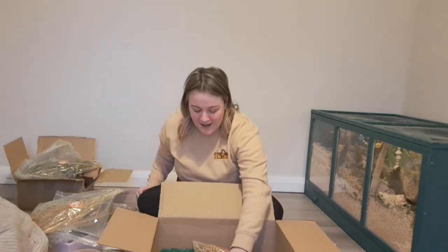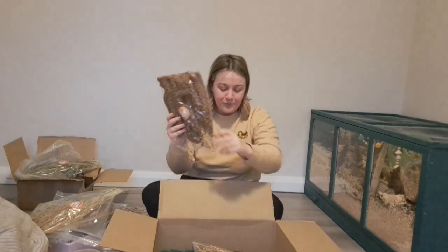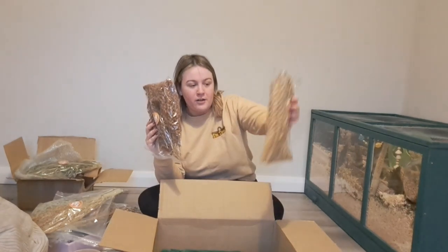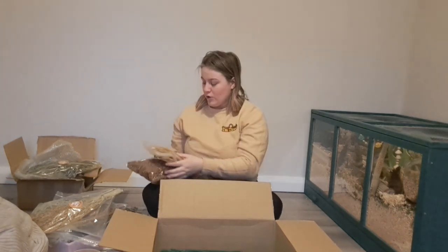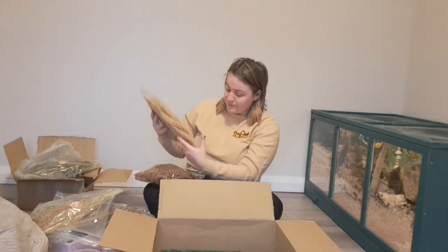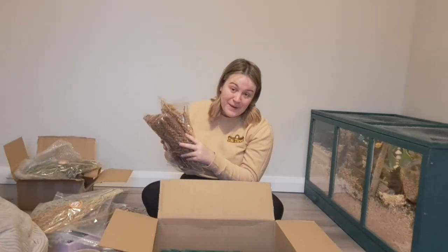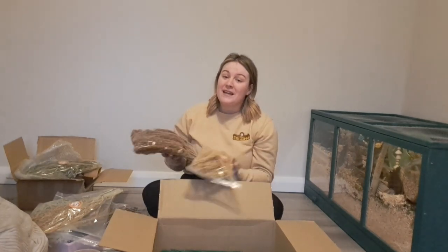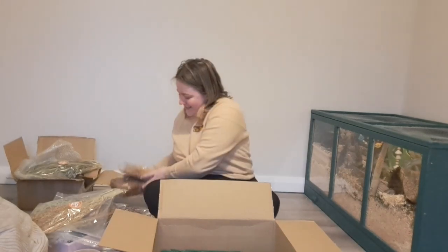And we have some red millet, and also regular millet as well. So good. There's so much on these stems. Millet is Neville's favorite spray, so he's gonna be a very happy boy. Okay.